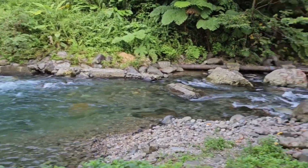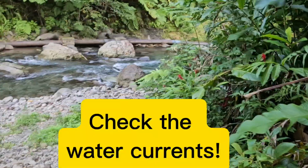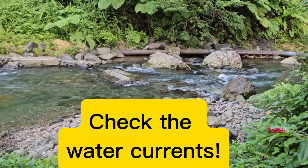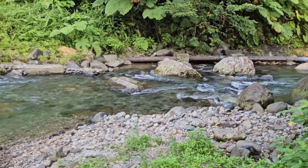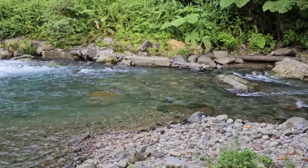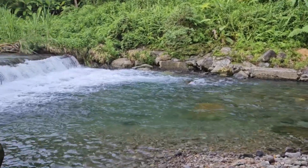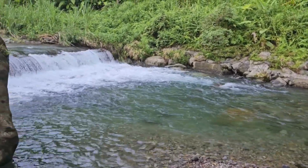They are always very tempting, always very beautiful, but one very important tip is to always check the water currents. They can be surprisingly strong, and with the number of rocks that are in the waters, you can seriously injure yourself. Not so much worried about being swept into a waterfall, but being thrown into a rock. So please be very careful about the river currents before you get in.